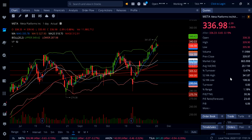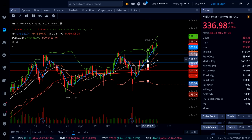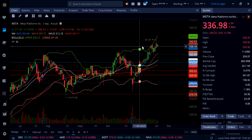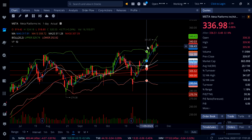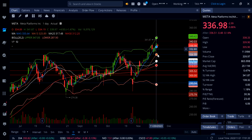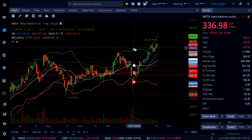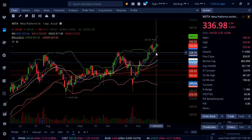On Meta, it's down 0.88%, and Meta holding above, rising 5-day moving average right here, this blue line, sitting close to 336. And this is going to be your line in the sand right here on Meta. 336 gives up, you're going to see a dump off down to 330 and then 326. Above 336, this thing can move back up all the way up to 343, 345, and then 350.